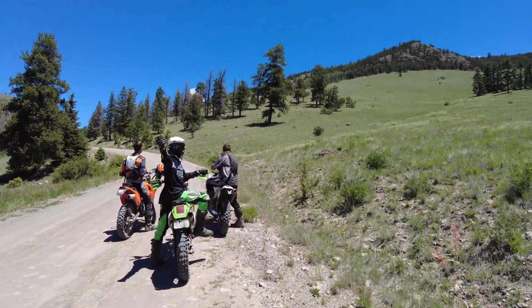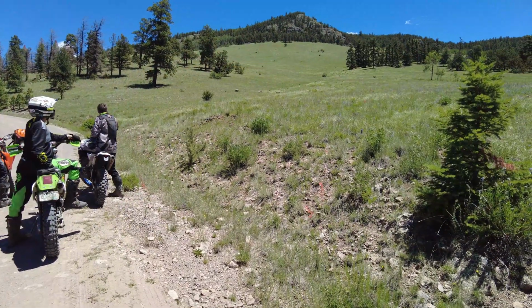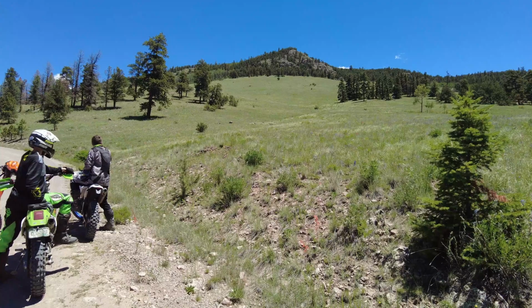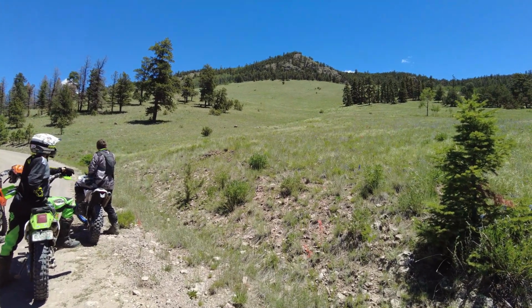This whole field is bighorn sheep. I'm shocked to see them out just laying in a pasture type of a little opening. Generally, we see them in such rocky terrain.